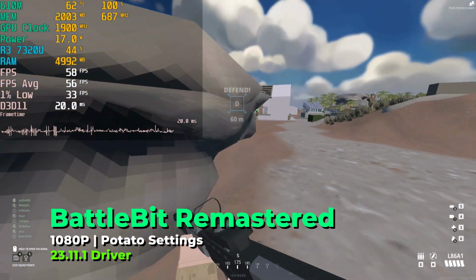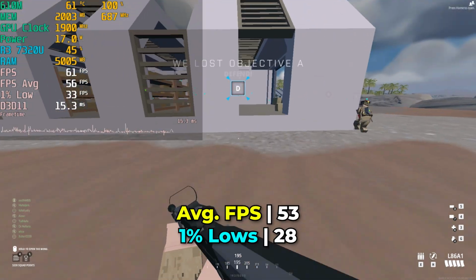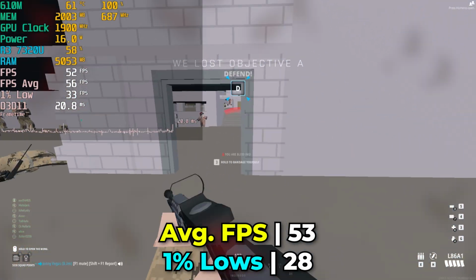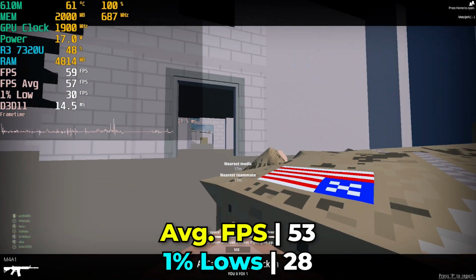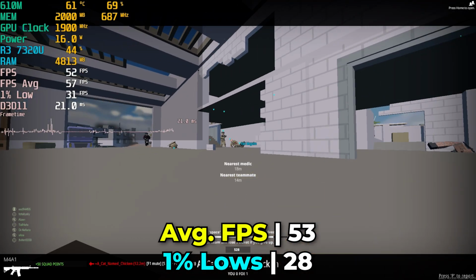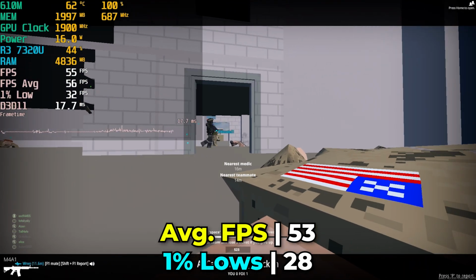Of course, I did want to try out a modern title, and that was BattleBit Remaster, considering that it is a game that visually doesn't look incredible, so it seems to be designed to run on absolute potatoes, with its lowest graphics settings even being labeled as potato. So it stands to reason that I would expect some pretty decent performance on here, and I was pleasantly surprised.